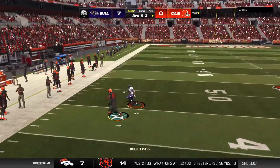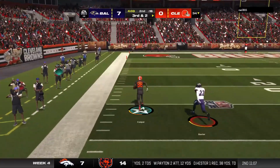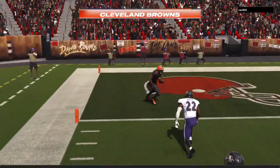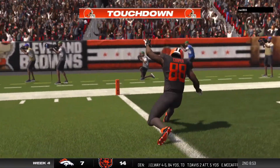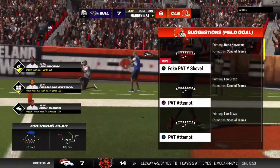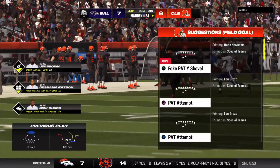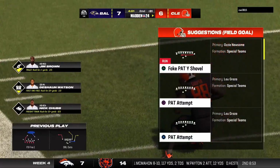Watson on 3rd down. Open man, that's Cooper. There he goes, left side. Amari Cooper. And all the way in. Touchdown, Cleveland. Amari Cooper. His 3rd touchdown now on the year. And the Browns are within an extra point of tying up this ball game.